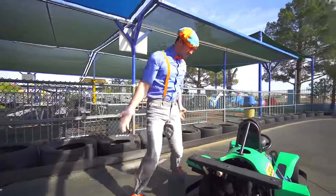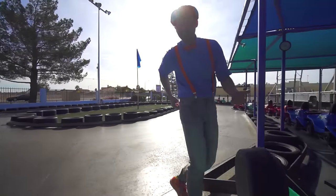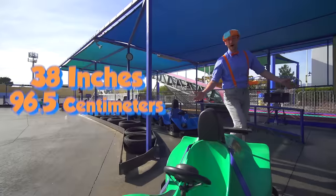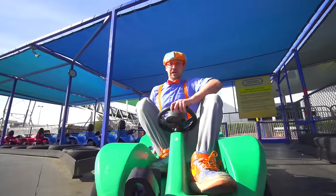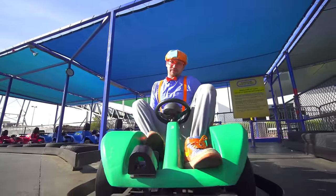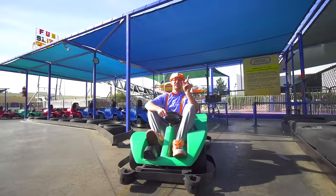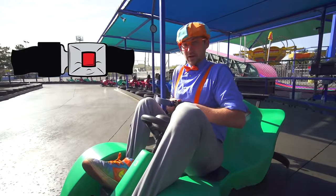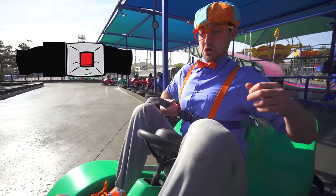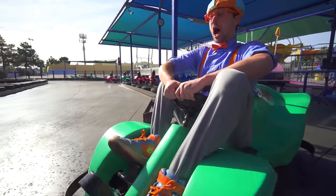Yeah! Whoa! The cool thing about these small go-karts are anyone that's 38 inches or above can ride. Woo! Whoa! And trust me, I'm above 38 inches. So first things first, yeah! Safety first. Gotta put on your seatbelt. Whoa, nice and tight. All right, now the gas pedal. Here we go. Whoa!